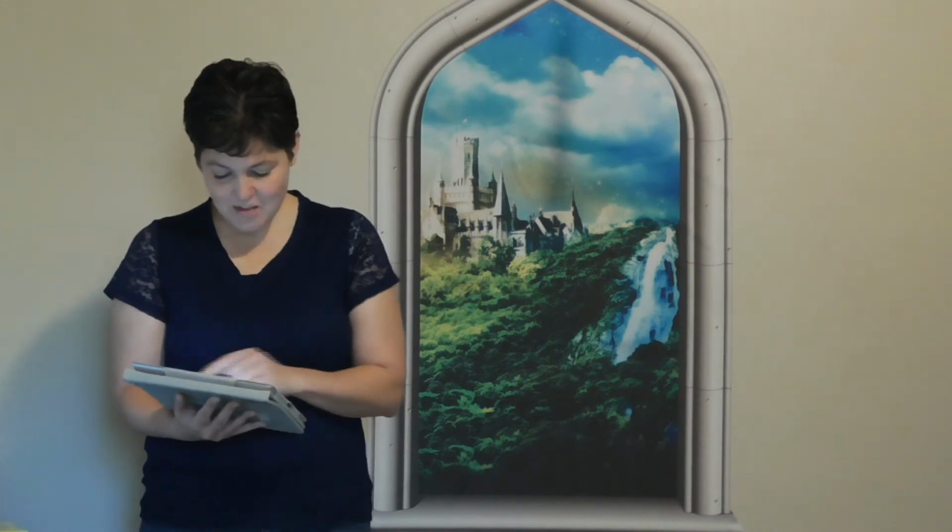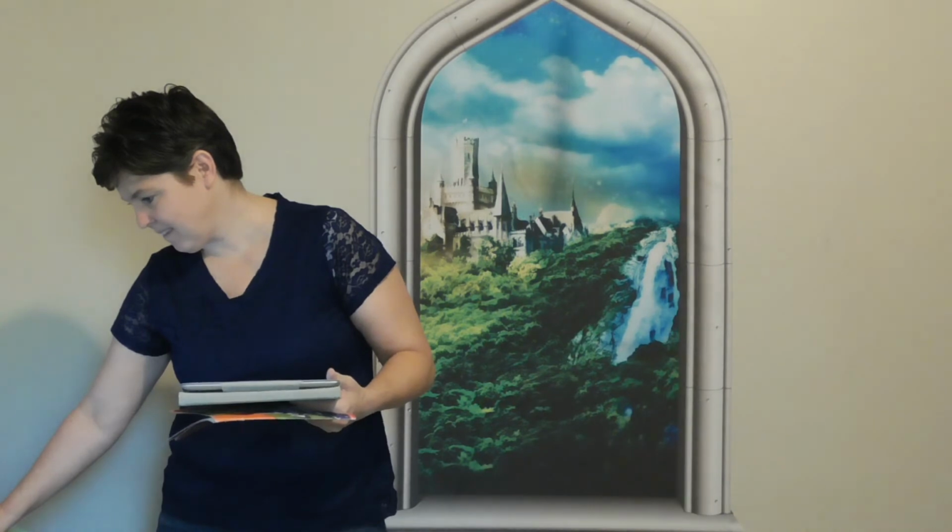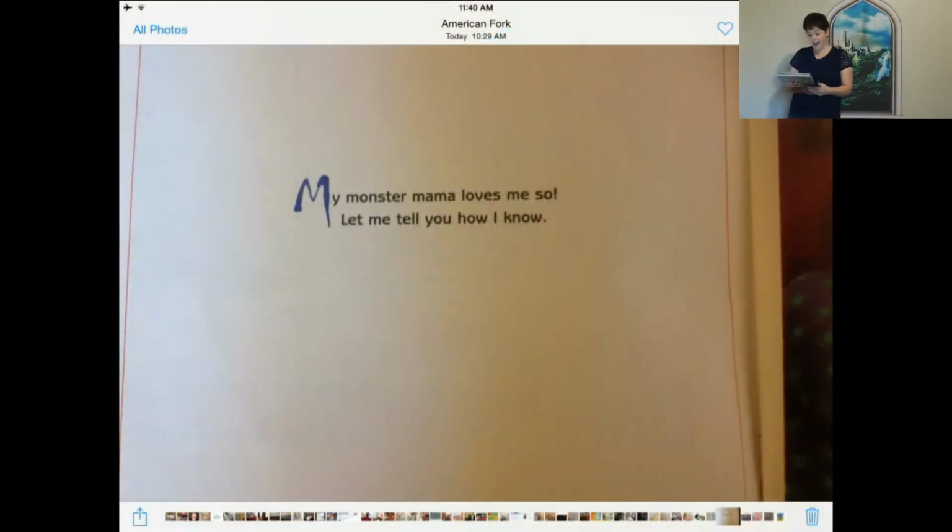All right, here we go. And I've taken pictures of just the words so you can look closely at the words as well as the pictures, so you can see them. Okay. Here again is the title and the cover. My Monster Mama Loves Me So by Laura Luke and illustrated by Mark Beener. My Monster Mama Loves Me So. Let me tell you how I know.